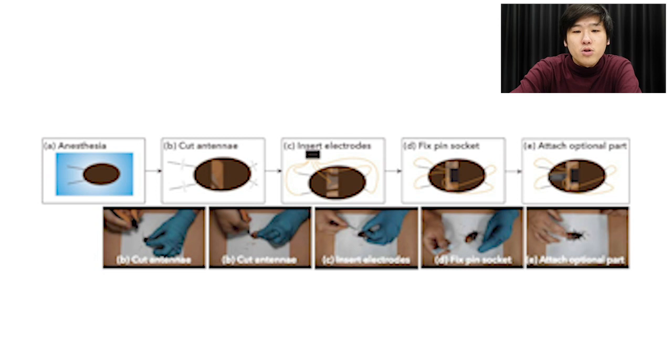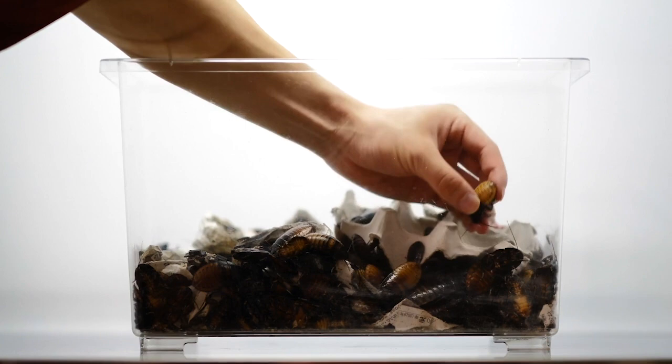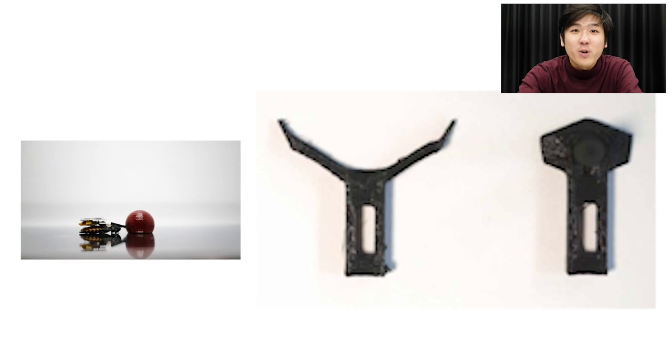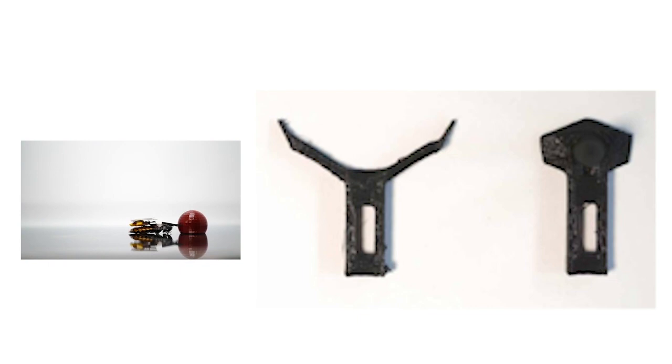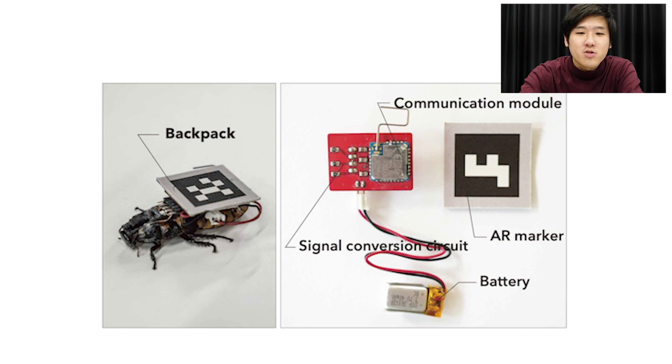To control cockroaches, insert electrodes at their antenna, like this video. Then, give it optional parts according to its function. For example, to transport objects, it is the horn on the left. To draw something, the brush on the right. We can control them by attaching backpacks and sending commands.